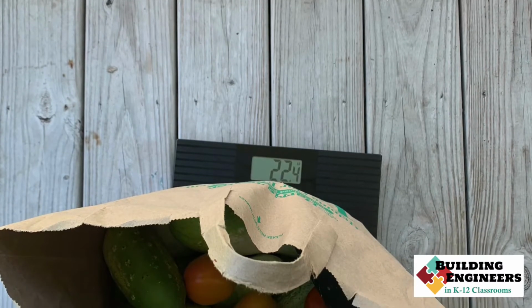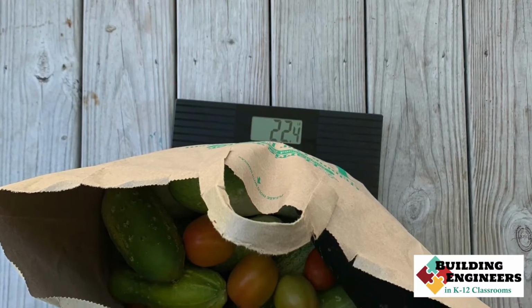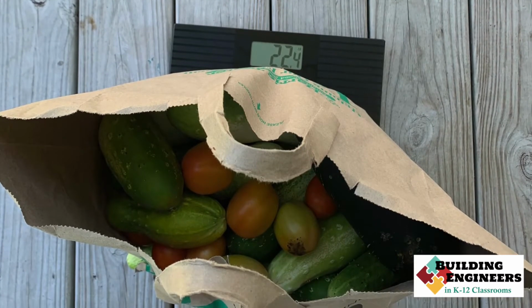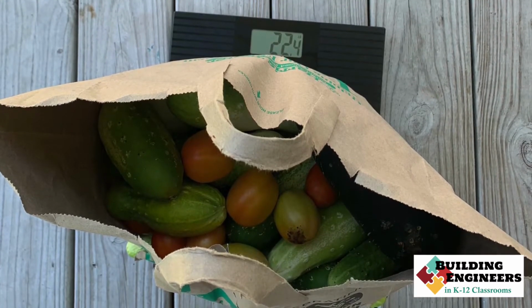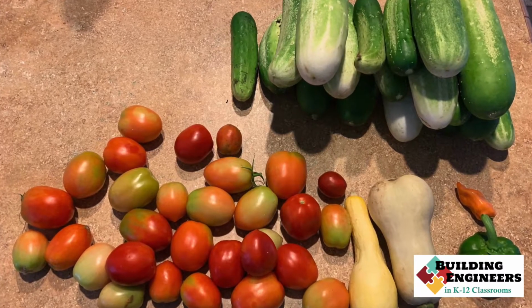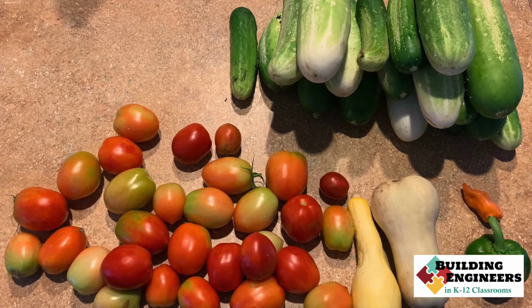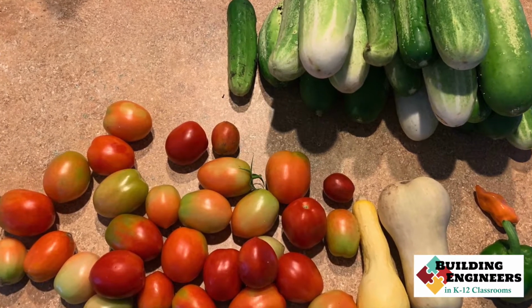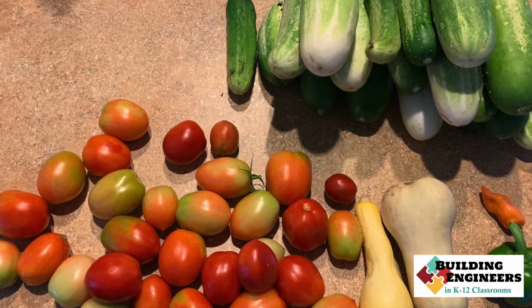I would say that the school garden was very successful. Most weeks, the students and I harvested between 14 and 30 pounds of vegetables. However, the students overcame many challenges and had to learn to problem solve and develop critical thinking skills as a result.